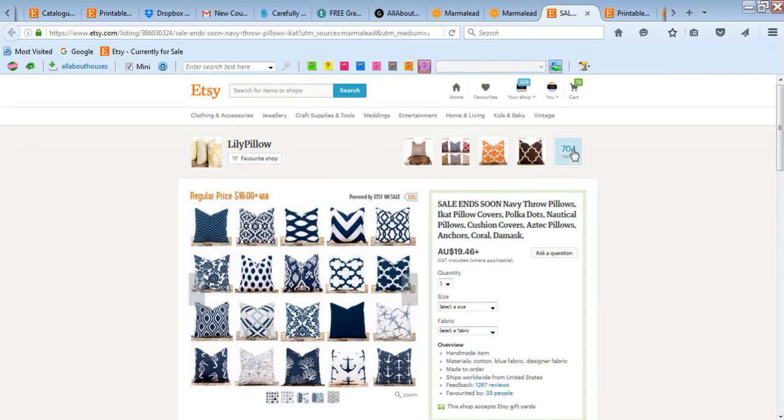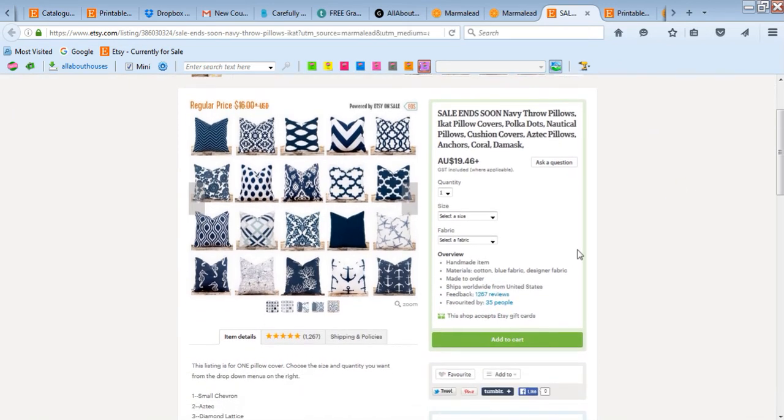So like I predicted, this one has 700 items. So if you want cushions, this is the place to go. They have a lot of different cushions to choose from, so it's like a one-stop shop. What I'm noticing about this photo is it's really nicely presented.